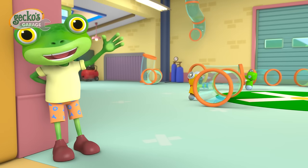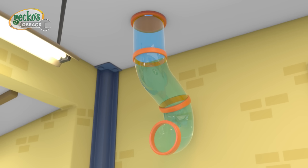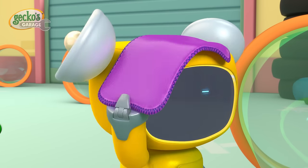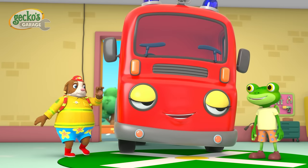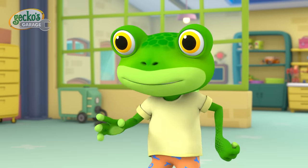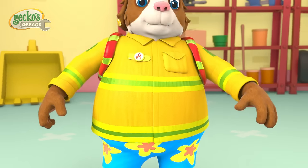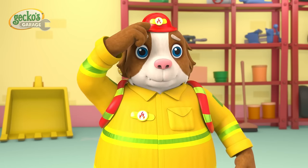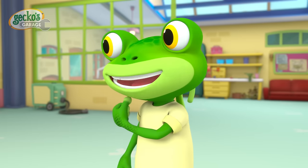Oh, hello, everyone. We're repairing the mechanical's roof pipe. But it's so hot today. Hi, Gecko! Here for Fiona Fire Truck Service. Sure thing, Dandy. But aren't you hot in your firefighting coat? Yes, a little bit. But I keep it on in case of emergencies. Come on, Mechanicals. Let's get to work on Fiona.